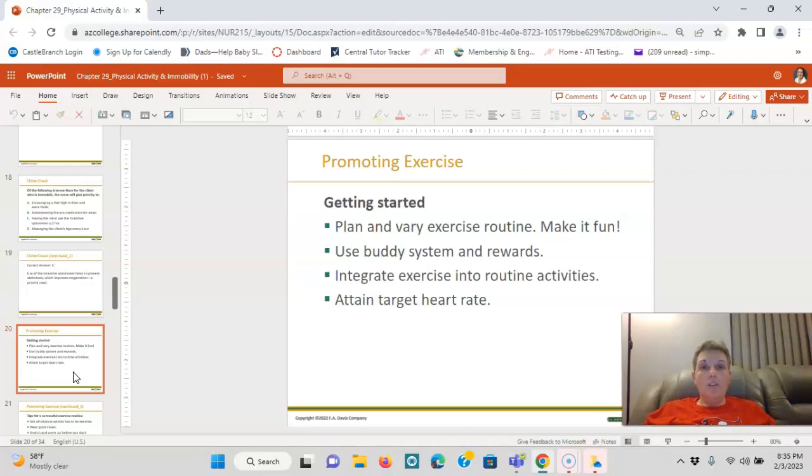All right, promoting exercise. Got to start somewhere. What does that sound like? Assess, diagnose, plan, intervene. Assess what they're able to do. Plan and vary the exercise routine, make it fun. Use the buddy system, rewards. Integrate exercise into routine activities. How do you do that?